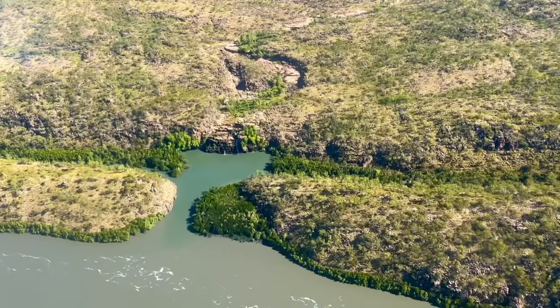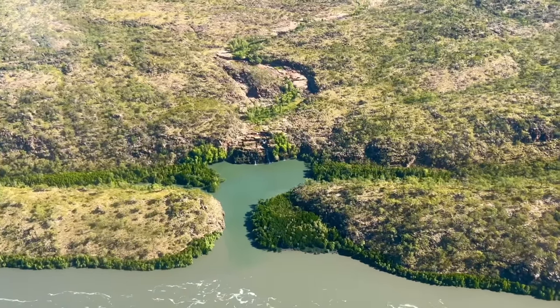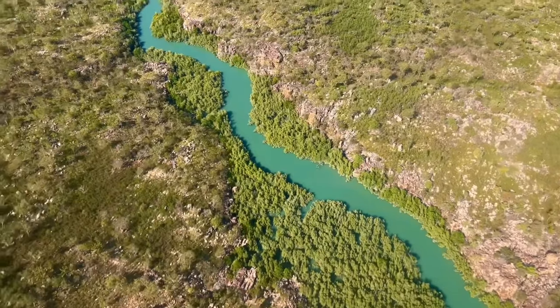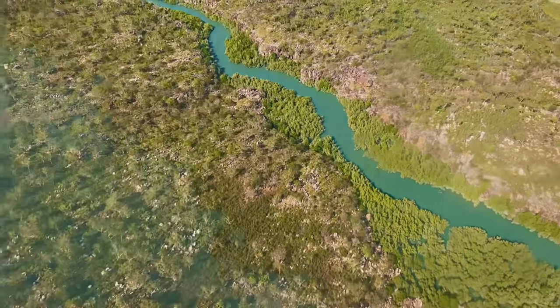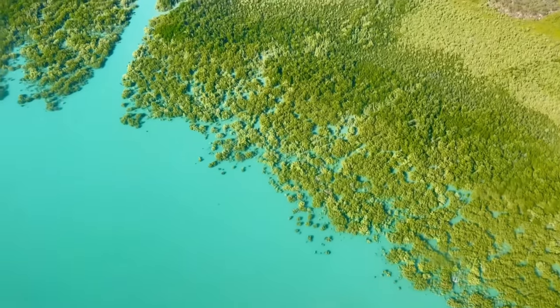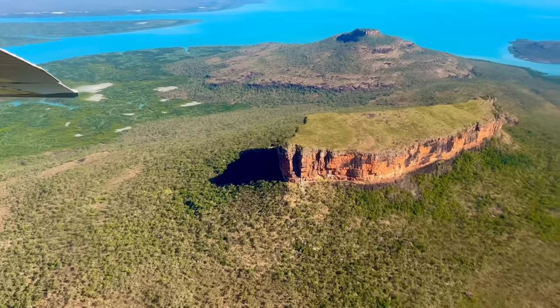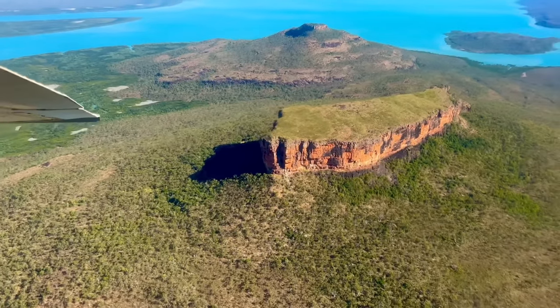This water is connected to the ocean, so it's salt water. So there's saltwater crocodiles and there's sharks. And in that waterfall that we just saw, there actually were a couple of deaths of people that were swimming there and got attacked by crocodiles. So definitely don't want to swim in it, even though it looks so beautiful from up top. You can do cruises as well, but they are on the expensive side.